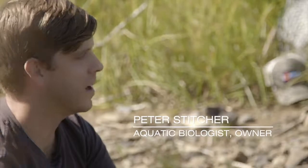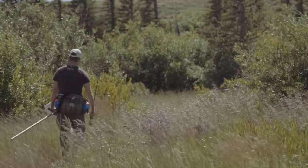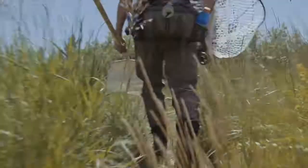Every day on the water is a rush. It's something new. The river's changed, the lake has changed, and the fish are eating something different than the last time I was there.